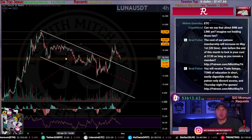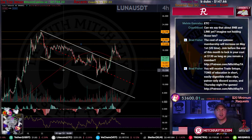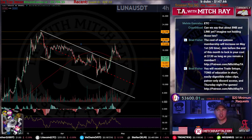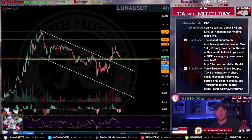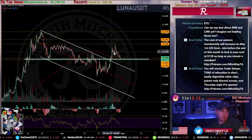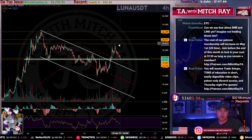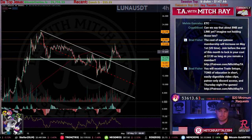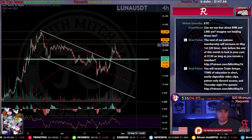I don't know if you want to be messing with Luna below 1575. Right, the congestion zone, and I'll just plot it like I do, make it easy so you can see it. Luna could be in an area where if it holds here, it goes back up to 1944. That's it. Moving on.